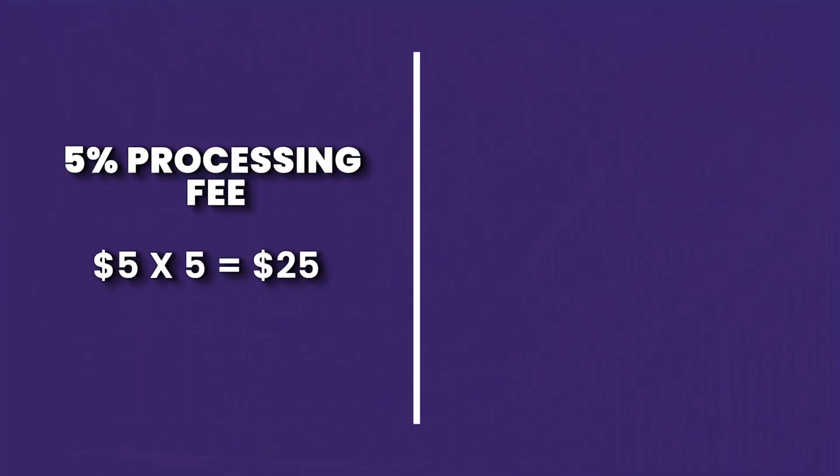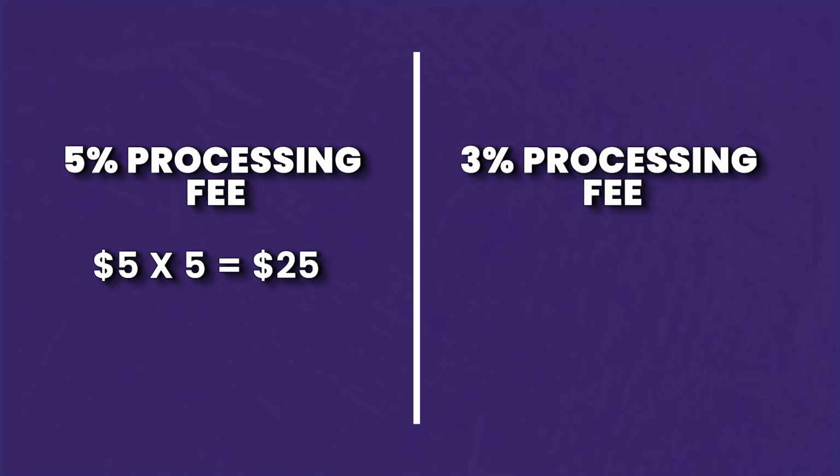Imagine you process 5 payments per week as a client on the platform. Now, based on the 5% processing fee, you're supposed to be charged $25, $5 for each payment. However, if you use ACH, these payments will be reduced to just $15. This provides a significant advantage for cost optimization.